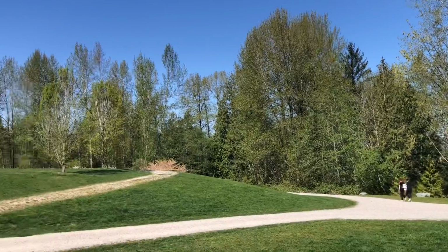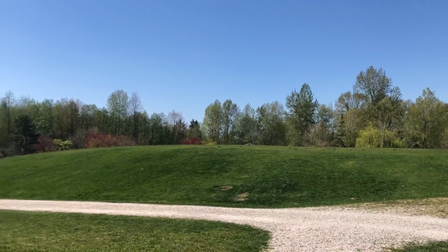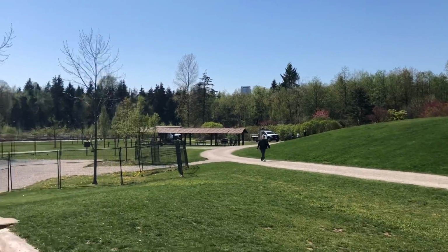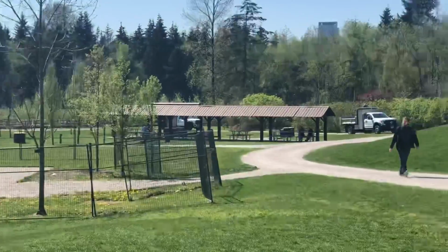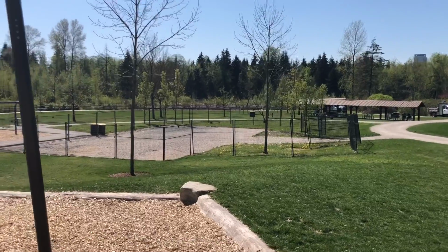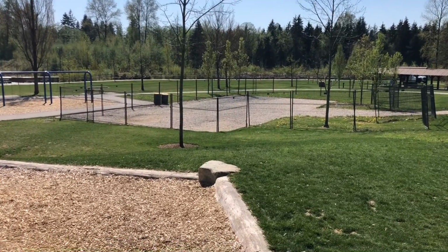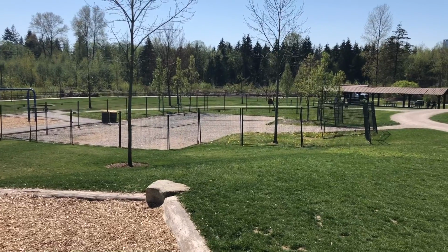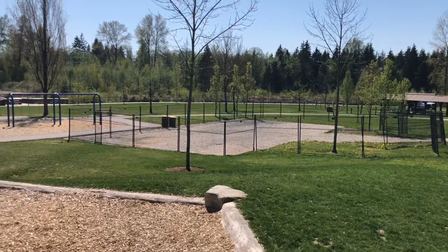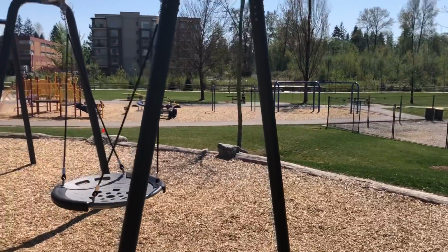We're at Hawthorne Park this time. And here are all the beautiful trees and the green, beautiful grass. It's a picnic area. I don't know what's going on there. And this part over here, I don't know what they're planning to do with this. Are they building another covered picnic area?